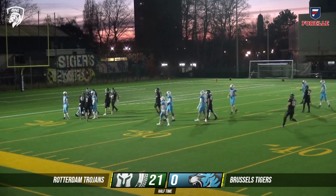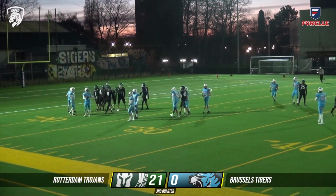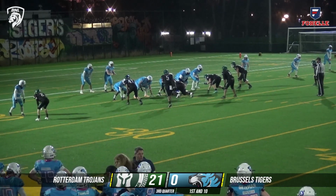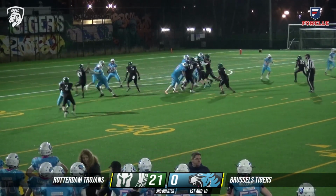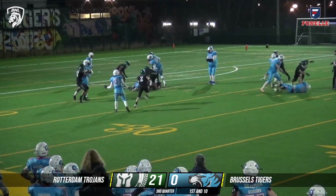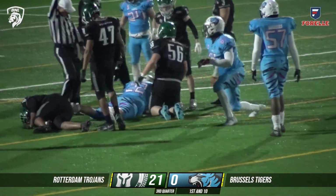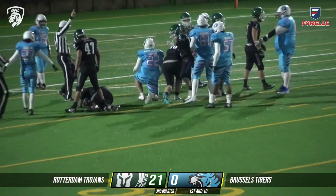And a good tackle by the Trojans. This game a little bit more closer. And again a free rusher. Abdellaoui being tackled really early on into the play.